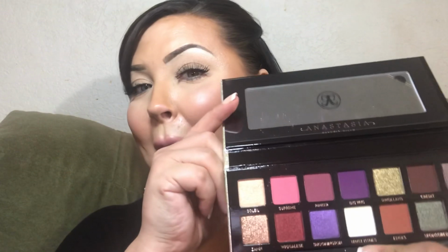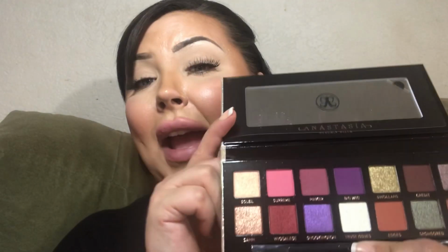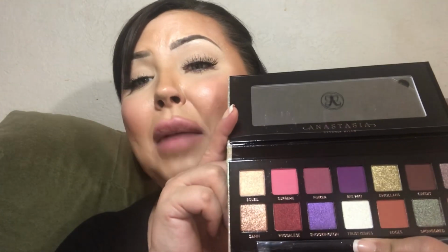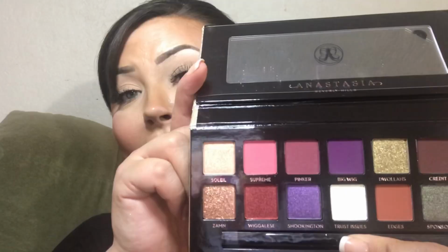So then I saw the one on display, and I was like, yes, I do have most of these colors, but it is so freaking beautiful. And this is like the perfect fall time palette. So, you know, sis had to get it. And that's what we're going to do. We're going to swatch this baby really quick right now.